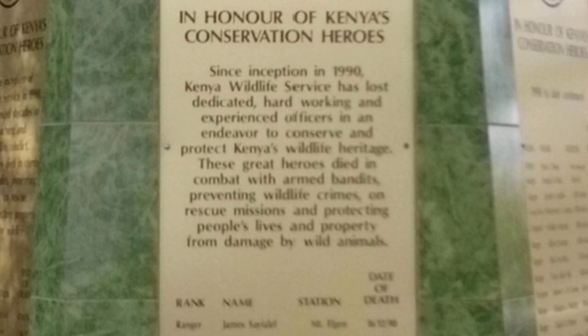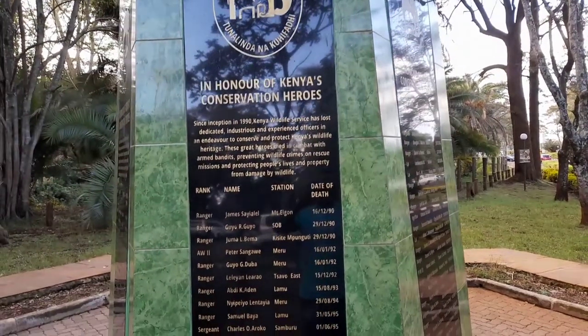Since inception in 1990, Kenya Wildlife Services has lost dedicated, hard-working, and experienced officers in an endeavor to conserve and protect Kenyan wildlife heritage. These great heroes died in combat with armed bandits, preventing wildlife crimes, on rescue missions, and protecting people's lives and properties from damage by wild animals. And it has their name, station, date of death, and the rank.